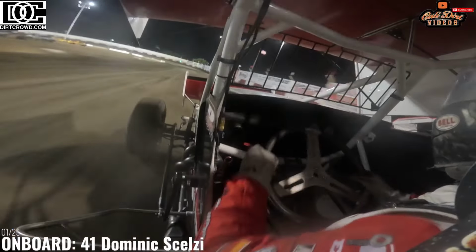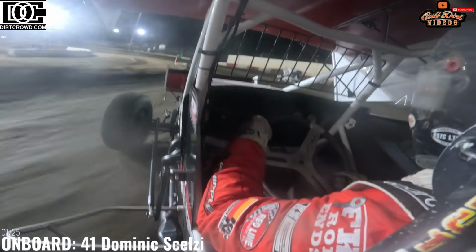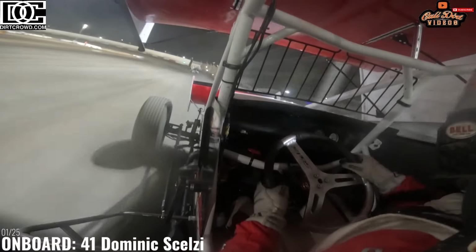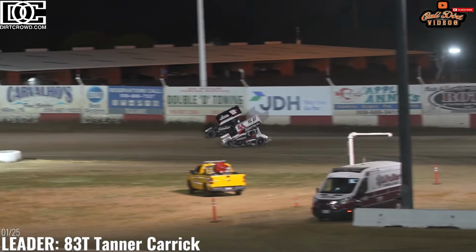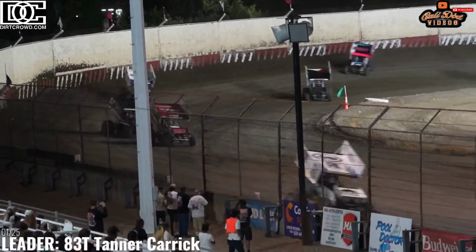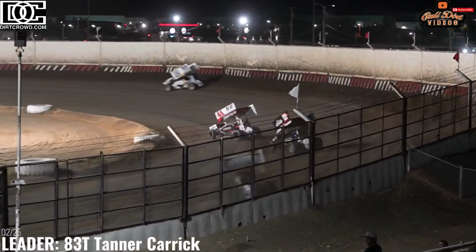Here comes Dom. Dominic Selzy looked to the inside of Luke Hayes. He's got the thunder with the rumble in turn number three. Off of turn four, Dominic Selzy, hook, line, and sinker moves to P2.